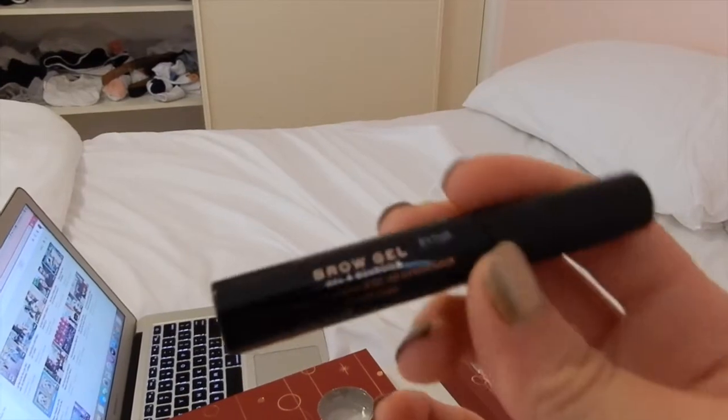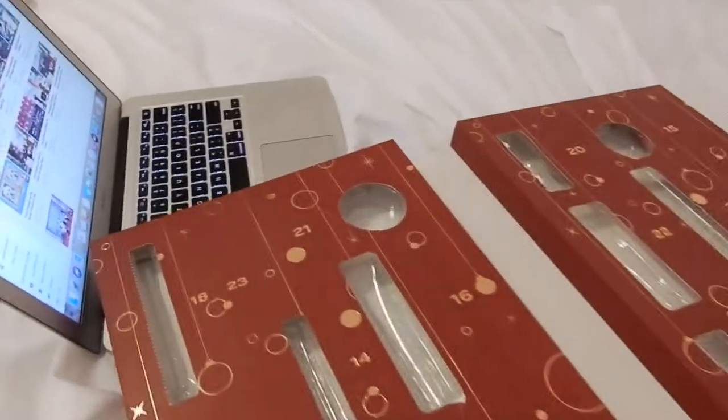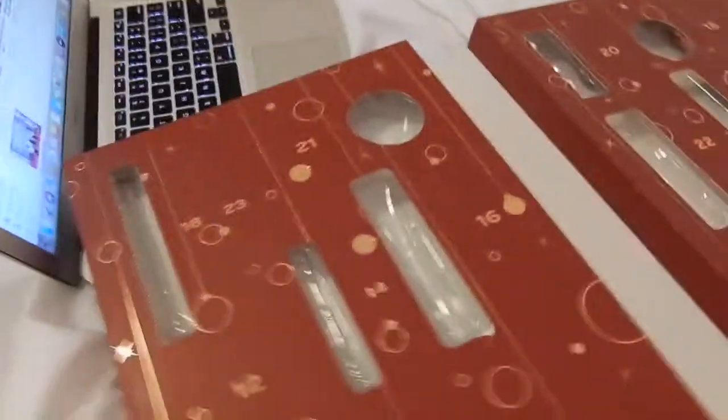That's cool. That's really cool. And it's pretty small, but that's okay because we're only really getting sample sizes. But yeah, that is really cool. Got some brow gel for today, so that's cool.